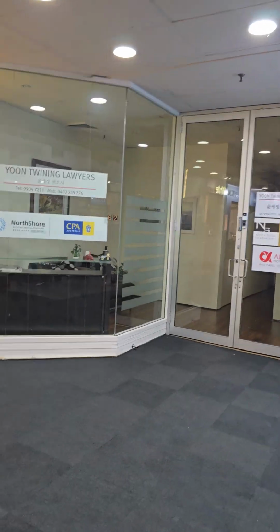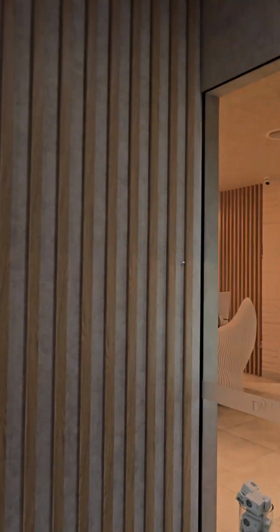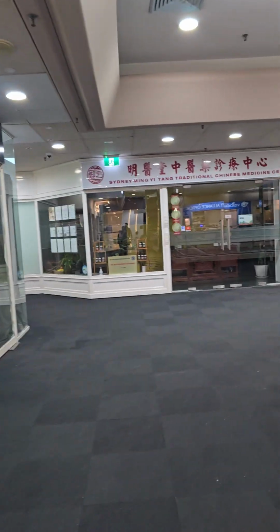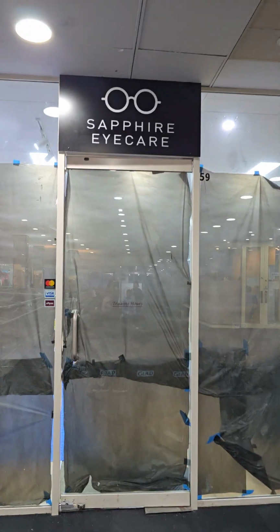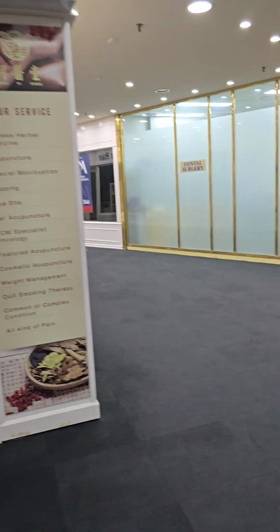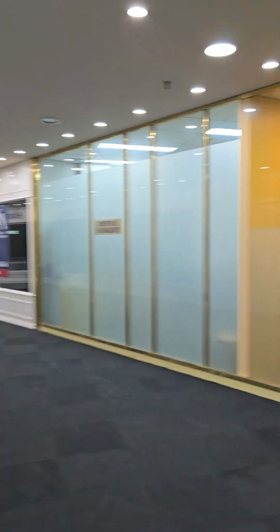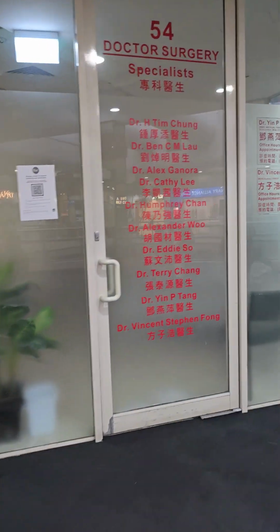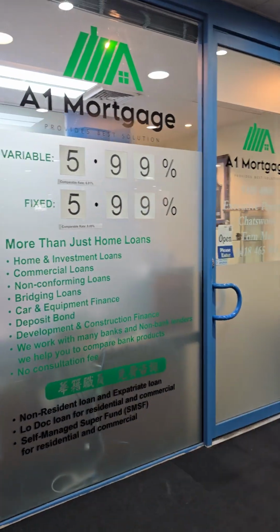There we go. So we have lawyers, accountants. You have more property and real estate agents, more beauty, I'm assuming. More Chinese traditional herb centres, herbal medicine centre. There's another optometrist, but that's gone. So there'll probably be a very high turnover of shops in this mall. Dental surgery, another one. A doctor's surgery. So all catered towards the Asian population around Chatswood.